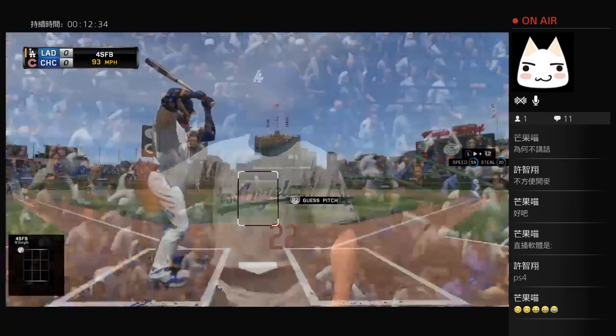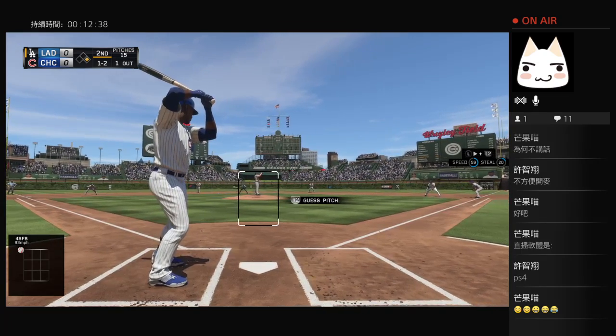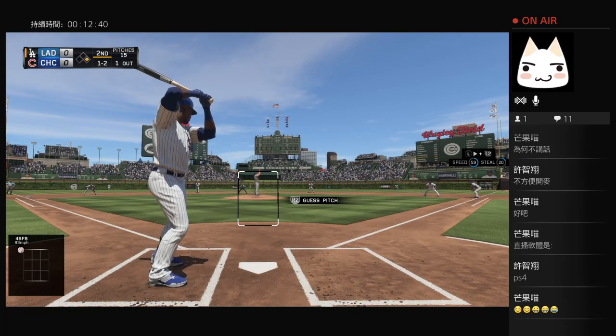And he missed with it. It's 1-2. And I think that might have been a little bit of a purpose pitch right there up in the zone. Now I think he's going to come back down with something to try to get that strikeout.